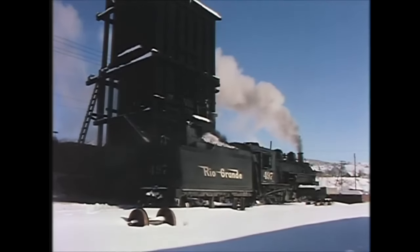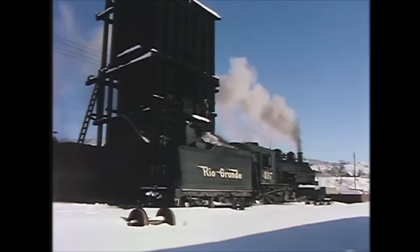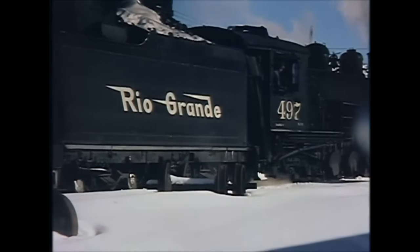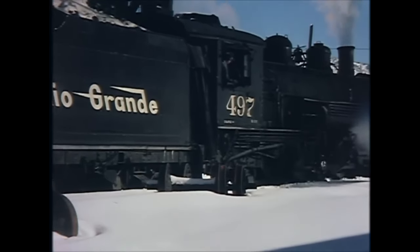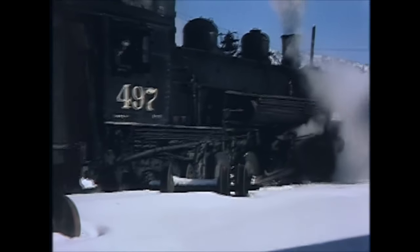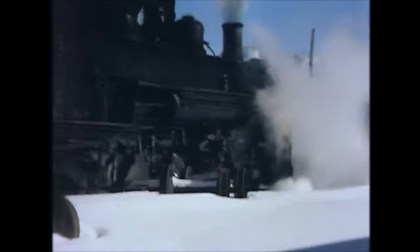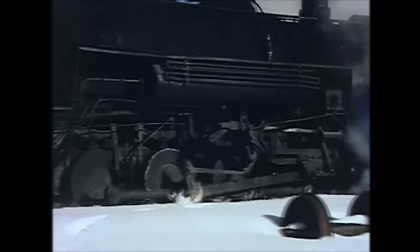The conversion required a total rebuild of the framework below the boiler. This is because the new 44-inch diameter drivers were mounted on a narrower 36-inch spacing for the narrow gauge rail operation. Also, the counterweights that balanced the driving rod's mass were moved to the outside of the driving wheels. For balance and support, rear 28-inch diameter trailing wheels were added under the cab and firebox area.